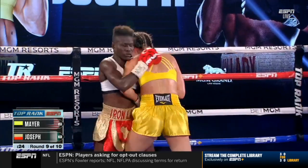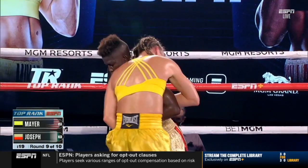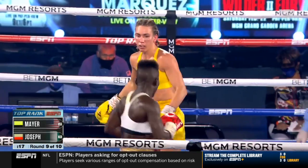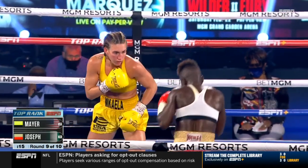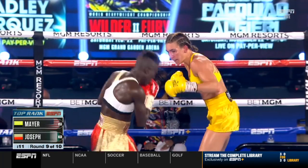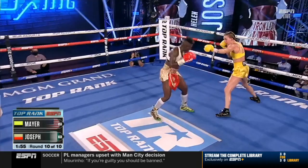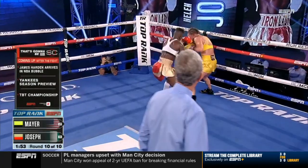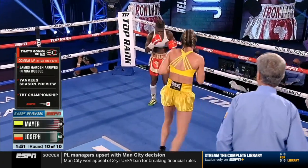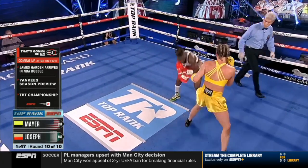Pushing her back, bullying the bully, going down to the body, tying up, stepping out to the side, and then working again. Great work from Mikaela. Showing us a little of everything tonight, Mikaela Mayer. And then lands another shot. Joseph, a 31-year-old who trains and lives stateside, is in tough again tonight against Mayer. Reminder, SportsCenter's coming up.